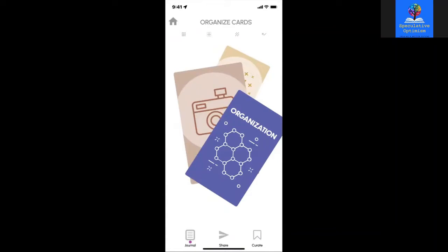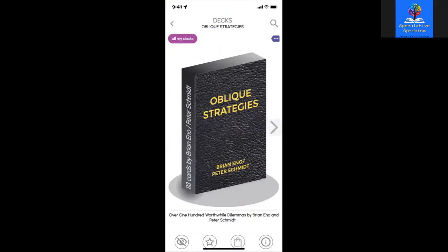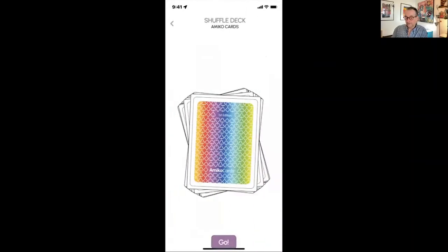Tracy's just asked if you can shuffle the cards without seeing the front of the cards. Yes, you can. Random shuffle. Yes. You can flip them. That deck I showed you had a different face. There are other decks that I could show. Let me pick a different deck. You can shuffle them face up or face down, any face you want. So here's the Amico cards, shuffle, voila.